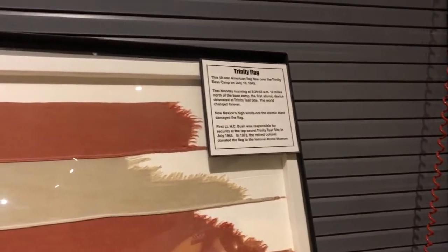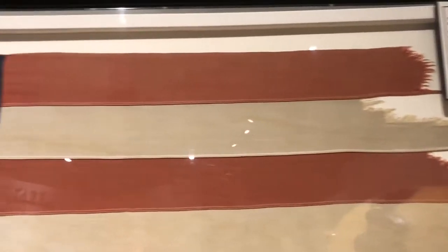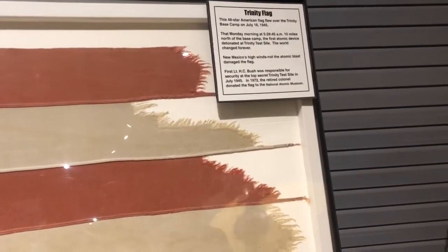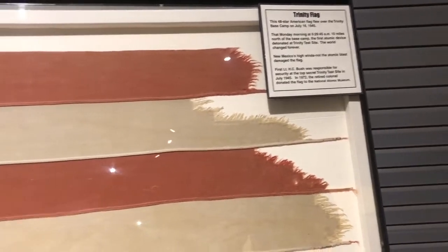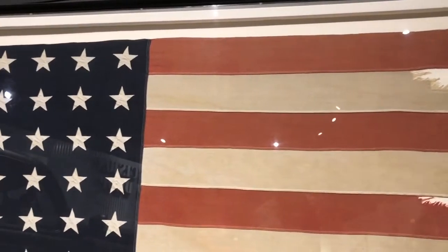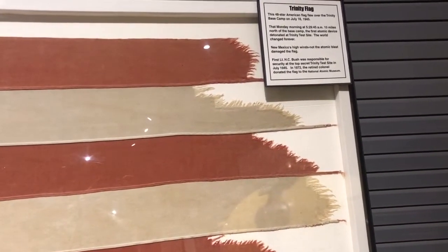This 48-star American flag flew over the Trinity Base Camp on July 16th, 1945. Monday morning, 5:29:45 a.m., 10 miles north of the base camp, the first atomic device detonated at the Trinity test site. The world was forever changed. New Mexico's high winds damaged the flag, not the atomic blast.